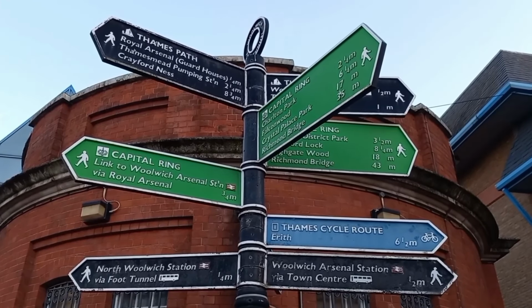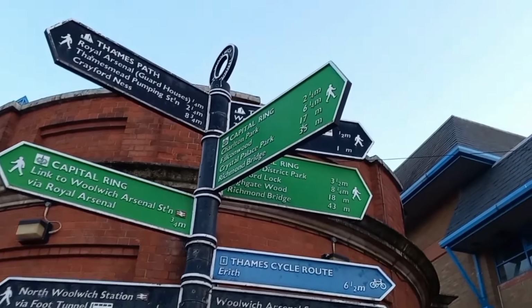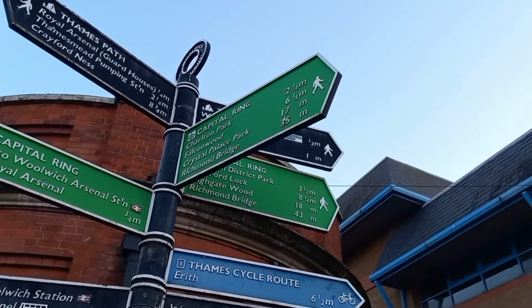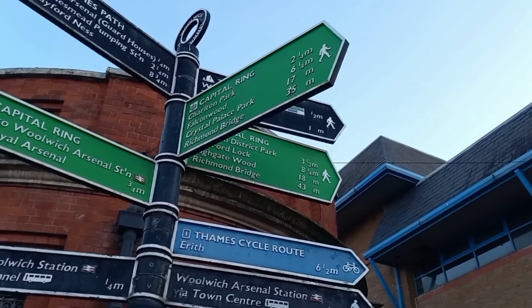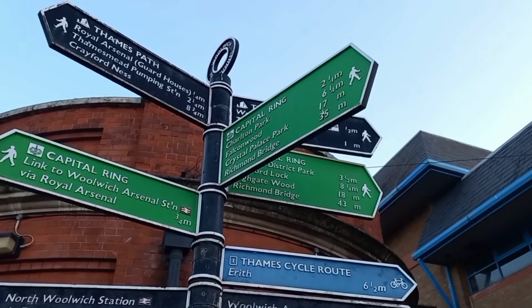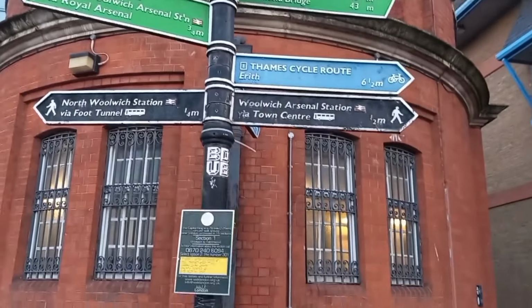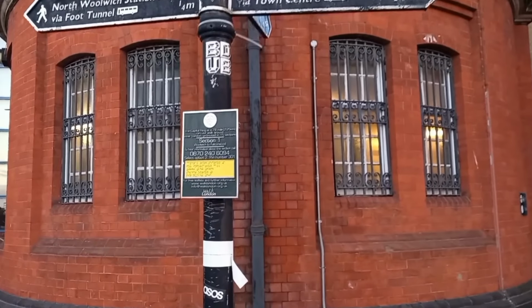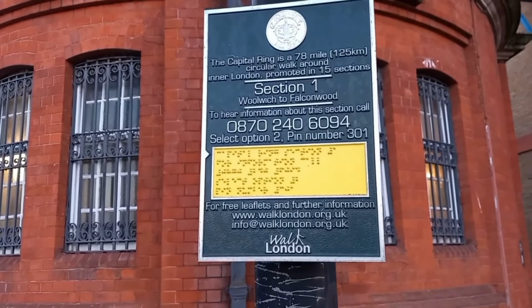So exactly 5 years ago today, I set off on that walk. You can see direction signs to Richmond Bridge, 35 miles and 43 miles combined. That is the full 78. And to connect from the north side to the south side of the river, the Capital Ring passes through this building behind me, which is the entrance to the Woolwich foot tunnel.